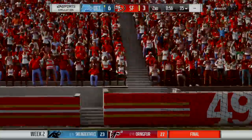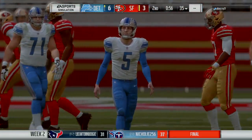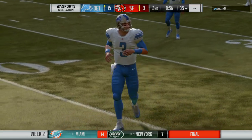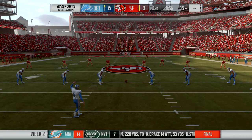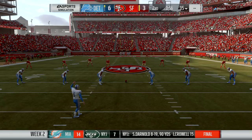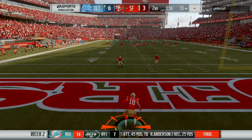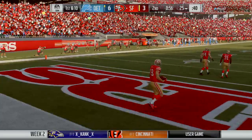And this is no good. He missed it. Not a good start here in the kicking department as this remains a 6-3 score. Here's Prater now set to kick it away. And no return on this one as the fair catch is signaled for and taken.